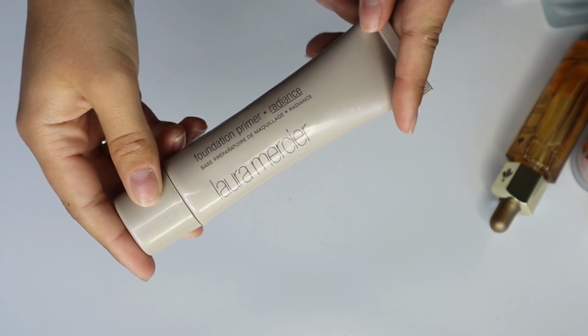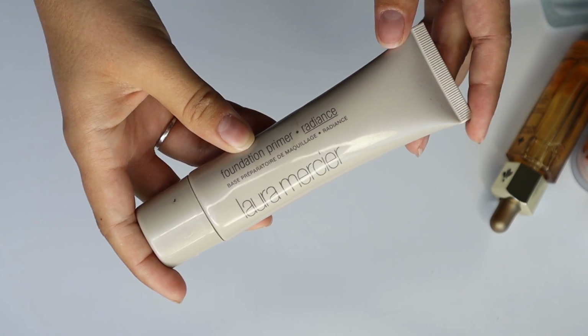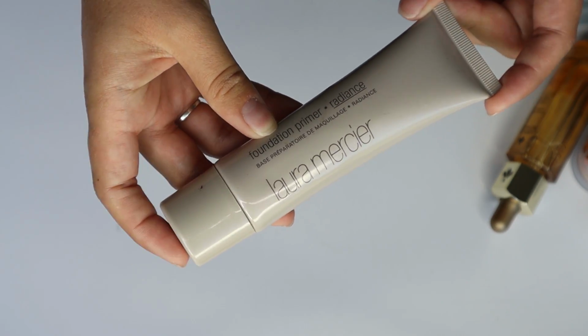This is the Laura Mercier Radiance Primer. This is my second bottle of it. It's one of my favorites for a glowier highlight. It's like a glotion. I'm going to be keeping this.